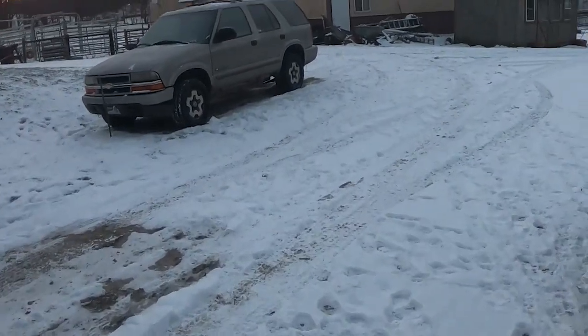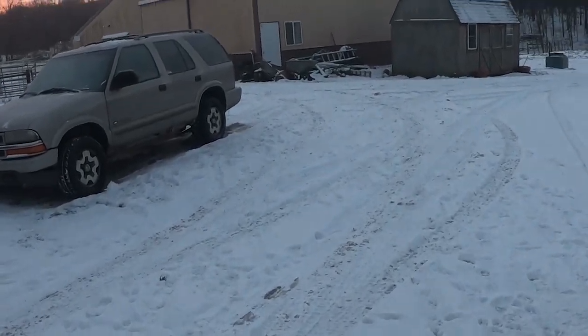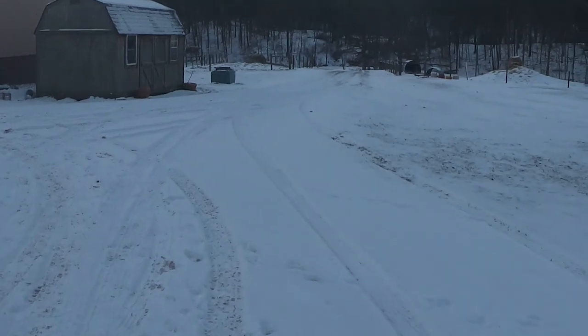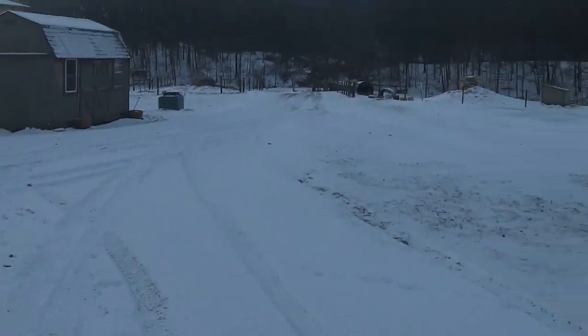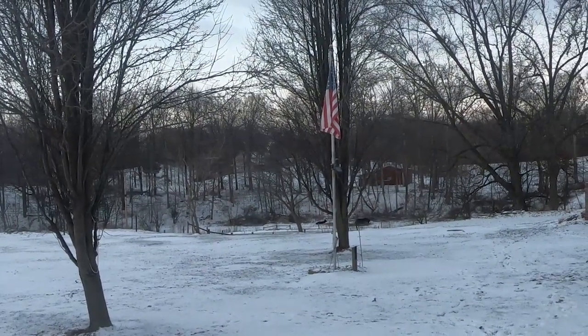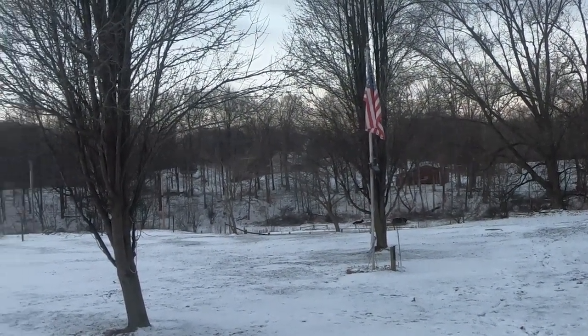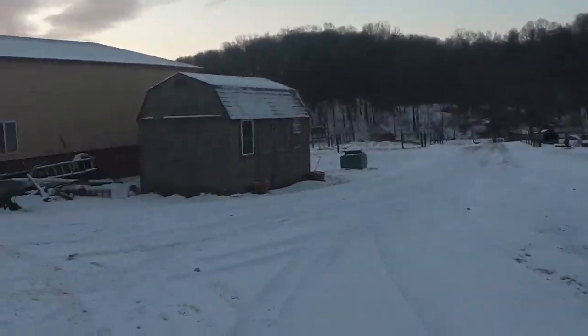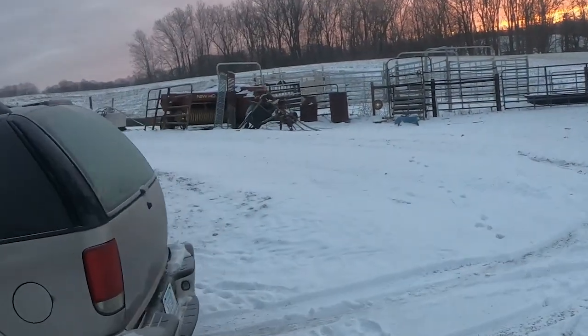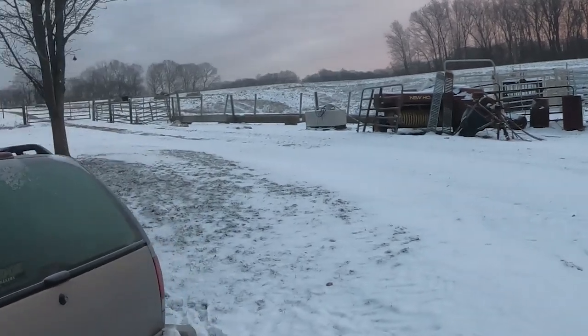Well, folks, it's -1 degree on a Saturday morning here in southern Indiana. As you can see, the ground is covered. Fortunately, very little wind, and you can see the flag's not blowing out like it was last night. Morning chores aren't much fun by the time that you get through everything.